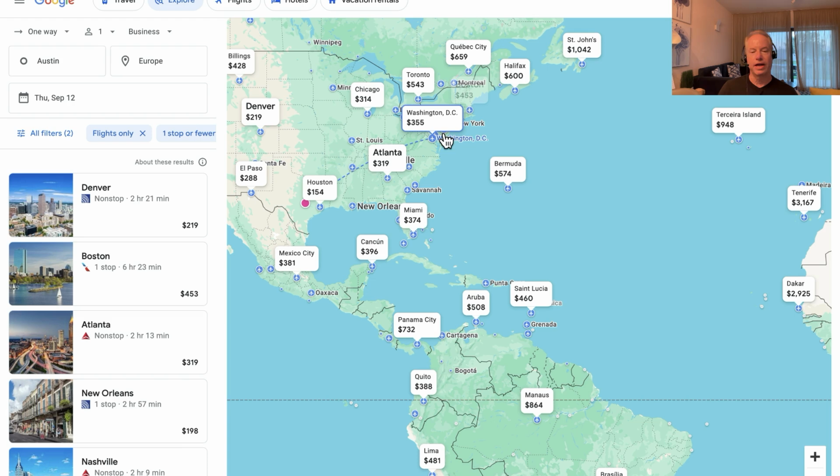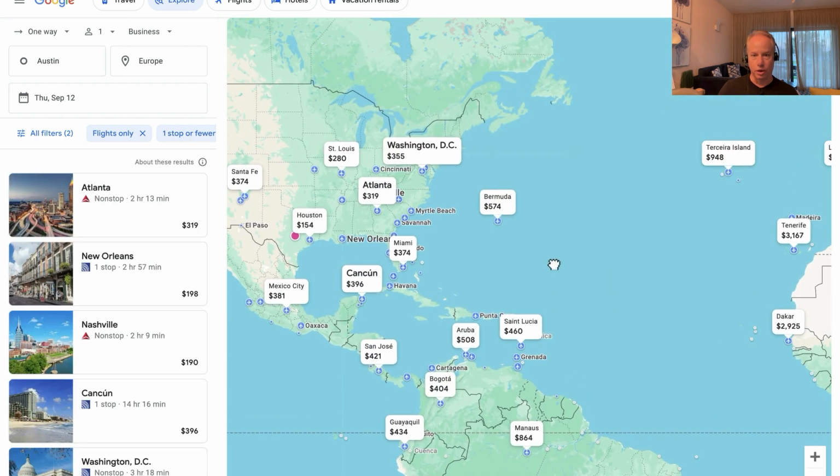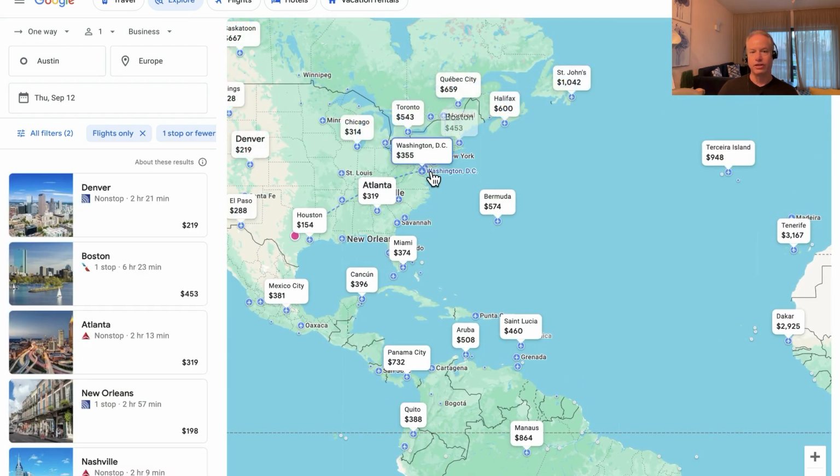So if I can't find a good points redemption, I really want that lay flat from this part, the long part overseas. I could decide that I'm going to go ahead and get myself from Austin to New York or Washington, D.C., and take the direct flight with points from New York. And now I've got some variables that I can play with when I go over to the point search engine.